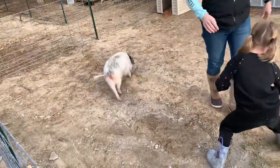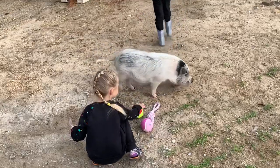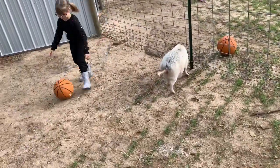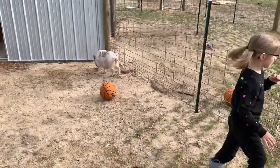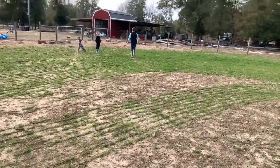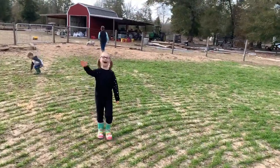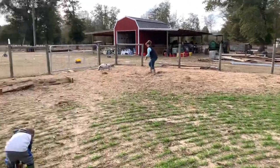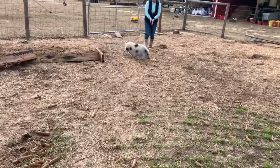New toys. Dolly. All right, now it's Reba's turn. She got the hair on the back of her neck standing straight up.